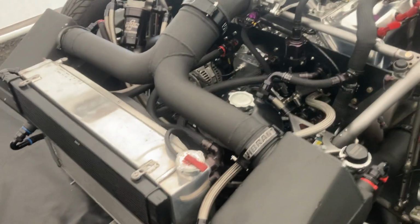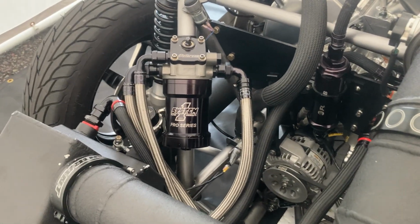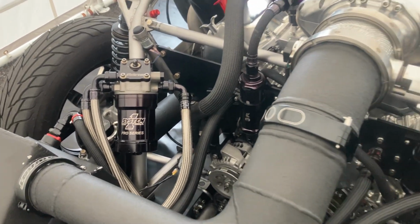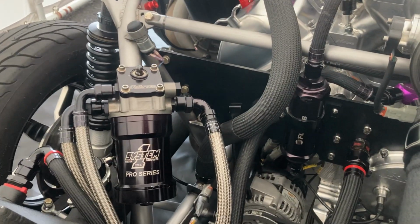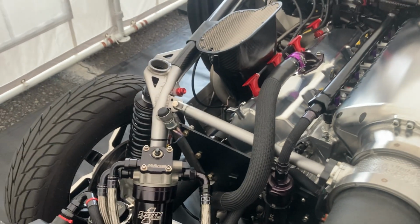Got a separate oil pump primer so I can prime it. Good insurance, if nothing else. I don't use it all the time, but if we haven't started it for 3 or 4 days, it's just easy to spin it and get some oil pressure up before we fire.